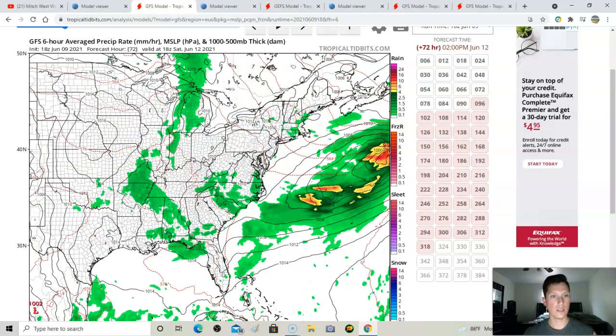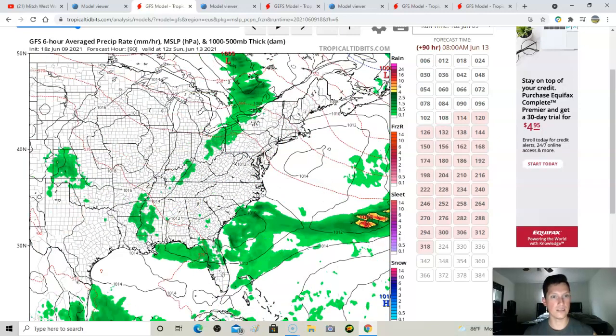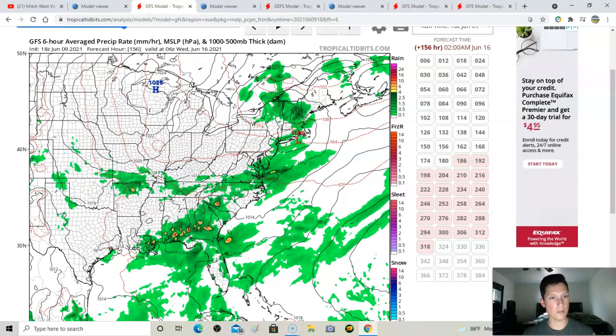We get into the weekend, into Saturday, into Sunday, still seeing the green around. There might be a little bit of a dry period as you get into next week, and then it fires back up again. It gets very wet again into early next week.